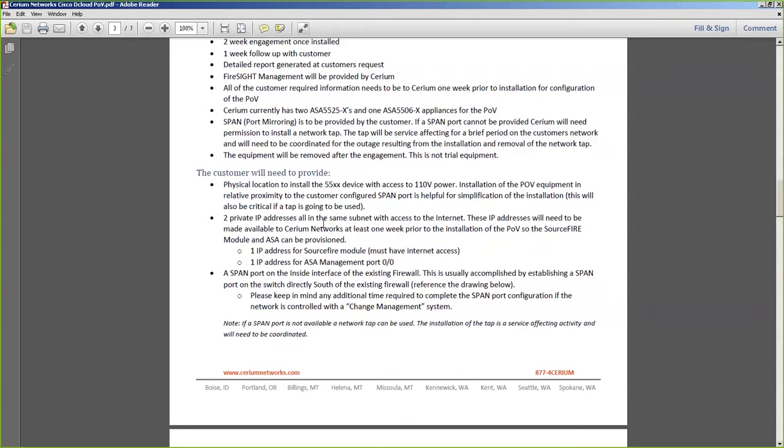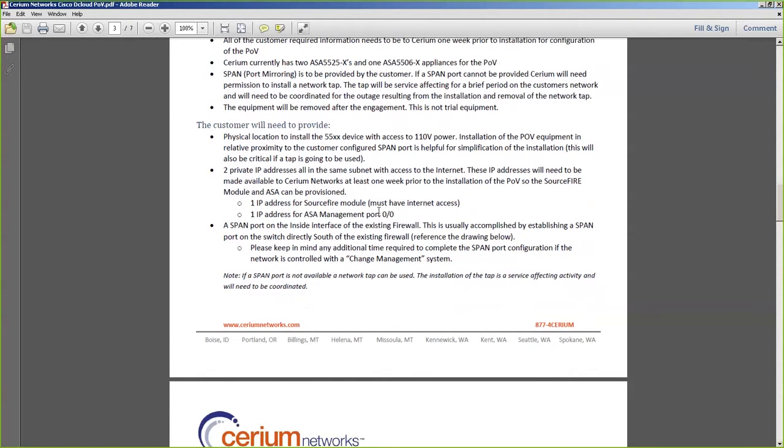So there's a couple of different versions. dCloud is definitely going to be the best way to do it, the least amount of delay and issues. But it can also be done completely on-prem with the ESXi laptop version. I mentioned that because here in the customer requirements, if we're doing a dCloud, we only need two IP addresses, and they have to have internet access to get rule updates.